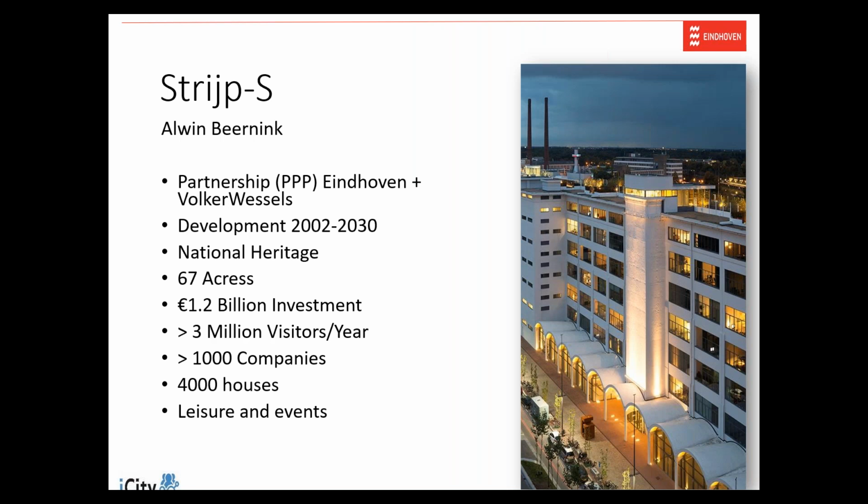So there's a lot of events going on. Already there are more than 1,000 companies on Stripe S, a lot of startups, a lot of scale-ups. But also big corporates like Bosch, and Philips is still around on this site. We are building more than 4,000 houses. Already there are about 1,200 houses, and as we are sitting here we are building about 2,000 houses at this moment, and there's a lot of leisure activities.